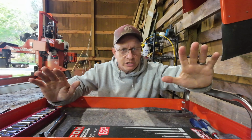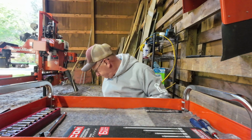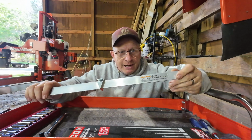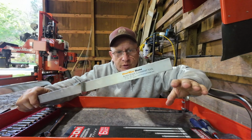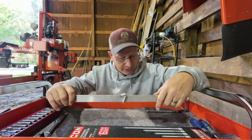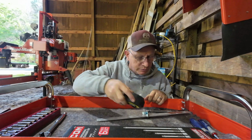Sometimes you just never know when you need an extension, to get a little extra torque on the thing. Got this from Wood-Mizer. This is a blade alignment tool. This came directly from Wood-Mizer. Picked it up when I got the mill. So this will stay in the tool cart as well. Always got to have a tape measure. Got a tape measure here.